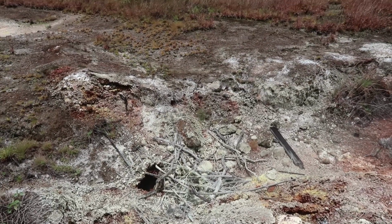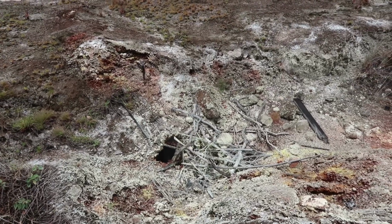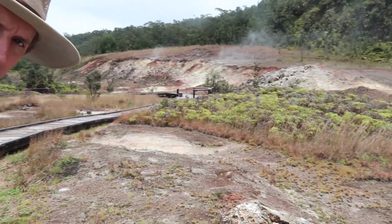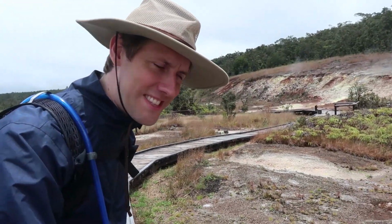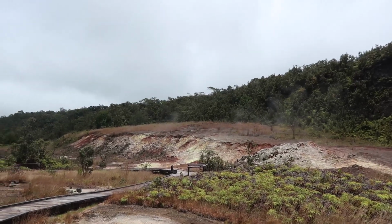I don't know if that's the hole. It says the hole? Yeah, and there's the sulfur steam coming out. Well, there's the hole. If we look deep in there, we'll find some fleshy sulfur. Or sulfury flesh? Yeah, that's the part just laying over there.